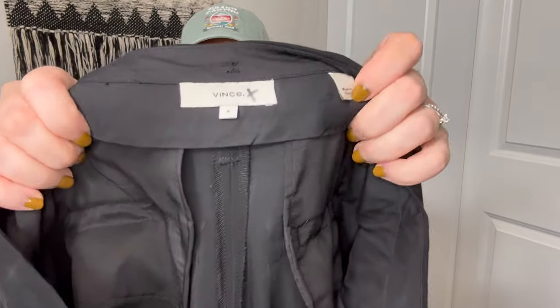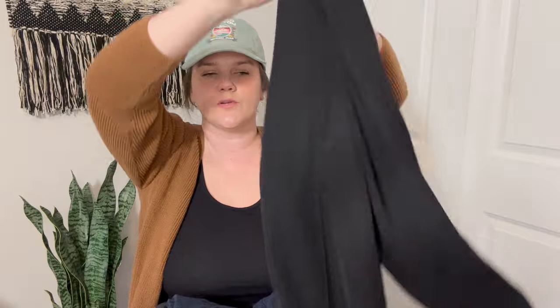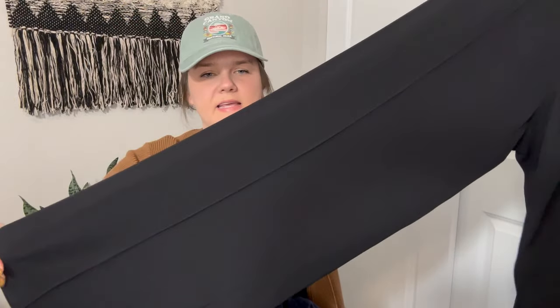Next, we've got Vince. This is a newer Vince tag, size 6. These are a super cute cropped wide leg pants. Perfect for work. Love these. I have these ones up for 40.